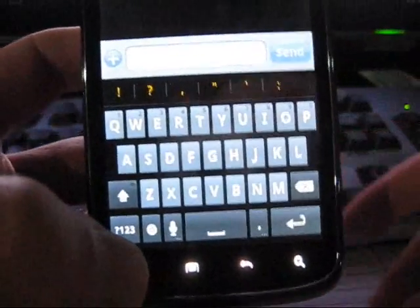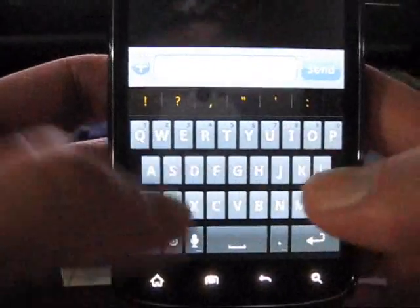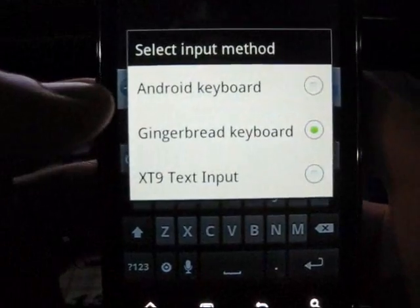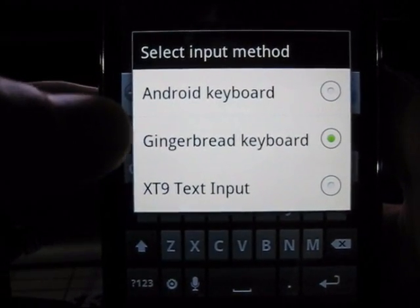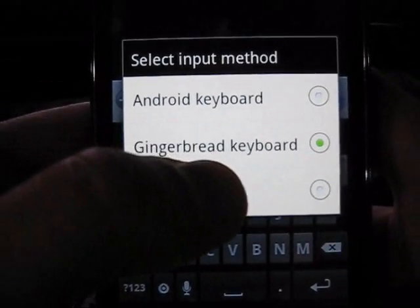A couple things on the keyboard. Mr. JLove 1988 asked me if there's any other style besides what's available right here, and I'll show you guys what comes stock. The Gingerbread keyboard is what I downloaded. That's free on the marketplace. I highly recommend that you guys get that. Android keyboard and XT9 are the ones that come stock.